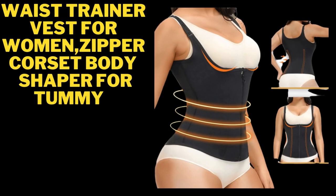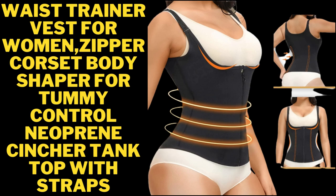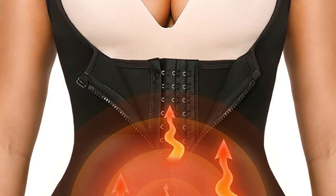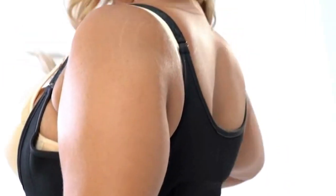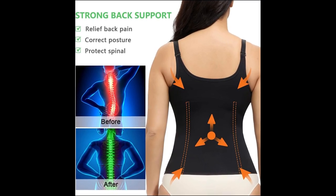Waist trainer vest for women, zipper corset body shaper for tummy control, neoprene cincher tank top with straps. Size: small. Brand: Yadi Fen. Color: black fixed shoulder straps. Material: nylon, neoprene. Closure type: zipper.